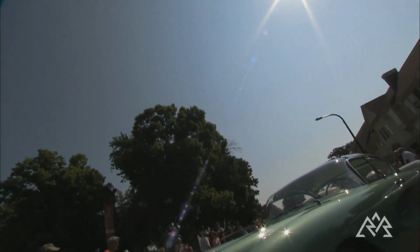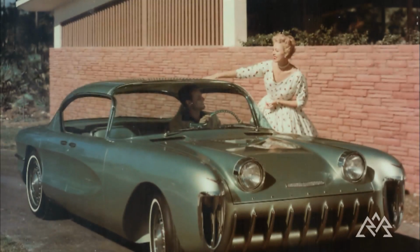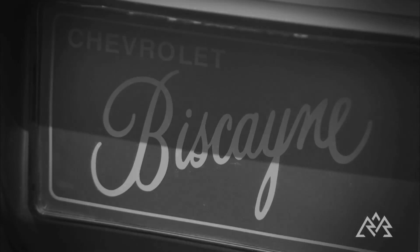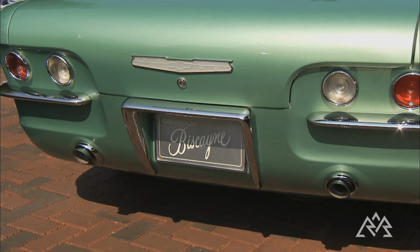But its time under the lights was brief. They found out that the public doesn't like radical change. They like gradual change. And if you take them up too many notches too quickly, they're not going to go for it. So the Biscayne concept was retired. Well, the name Biscayne was used on production Chevrolets, but they never made a copy of that car, no.